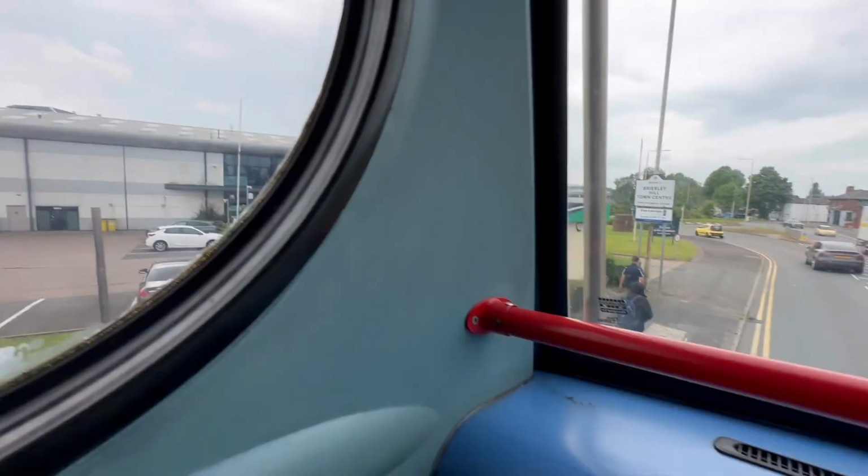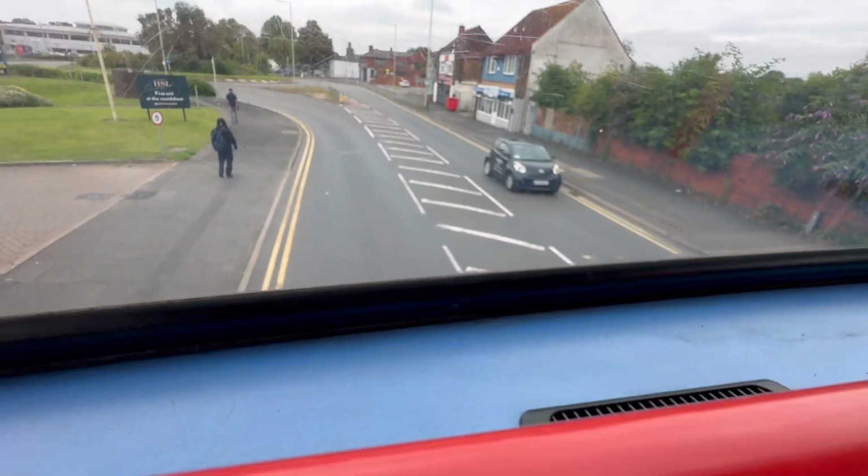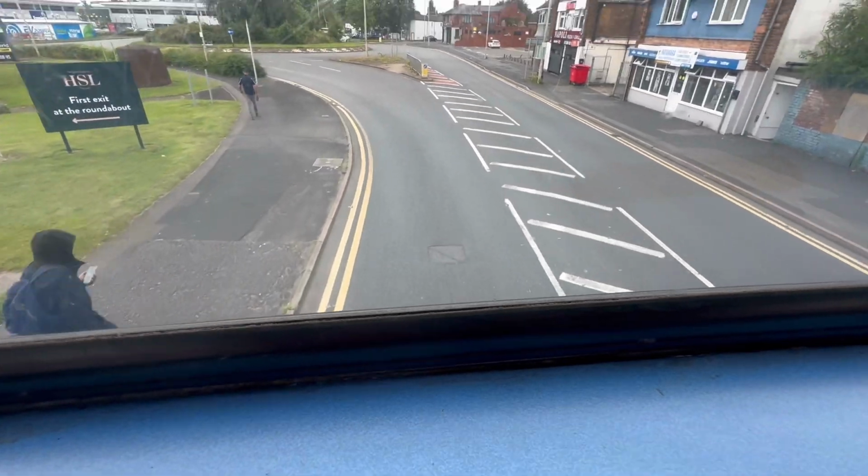And the bus we have is a double decker, an ADL Enviro 400, fleet numbered 4762, with a registration being BV57 XKF. Now, this bus was new to Yardley Wood Garage in 2008, transferred to West Bromwich in 2015, and then transferred over to Pensnet 5 years later in 2020.